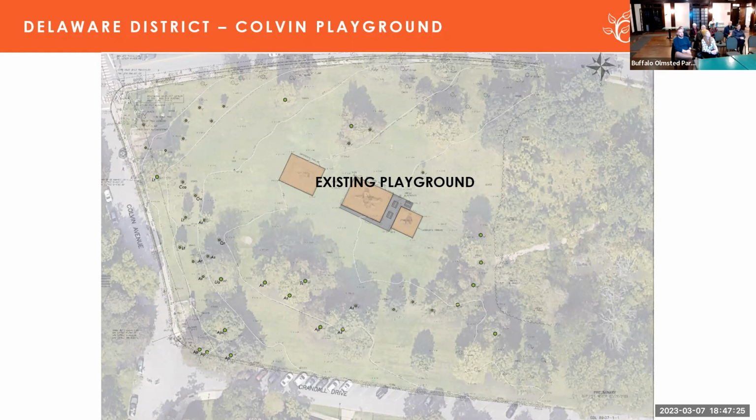So this will be well drained. There really aren't drainage issues in this location, but we do have some parts of the park that do.